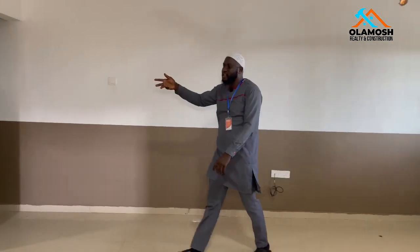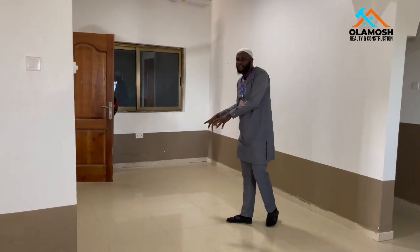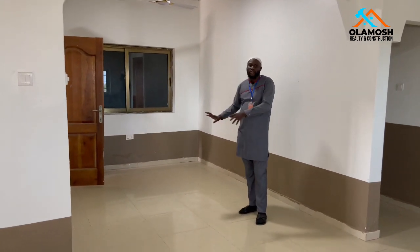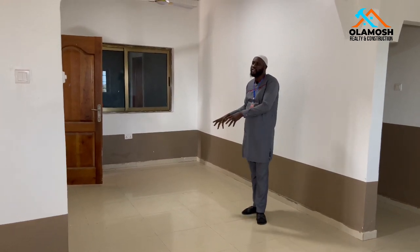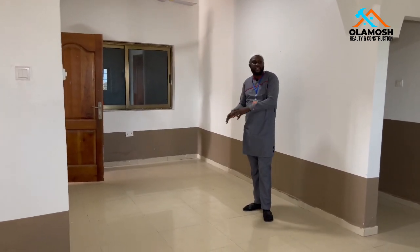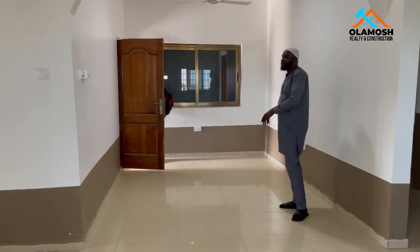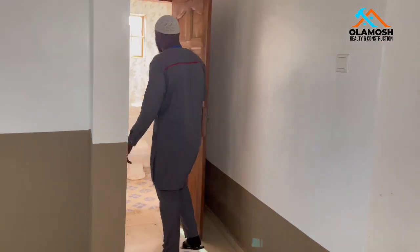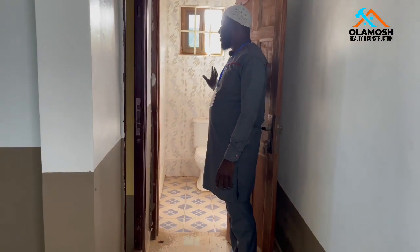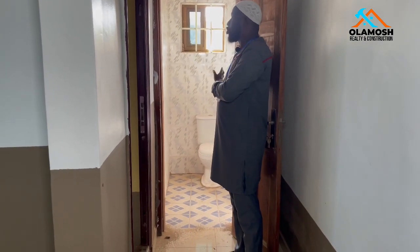Behind this place is the dining area. Here you can have your dining space, your table, your chair. You can have a nice time with your family. It's more or less like an open type of dining, whereby from the dining space, you can easily see what is going on in the living room, which I think is cool enough. You also have your visitor's toilet over here. So this is your visitor's toilet. It's very simple. Just from the living room, your visitors can easily come in here to use the toilet.